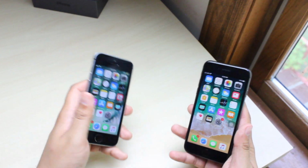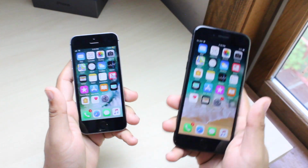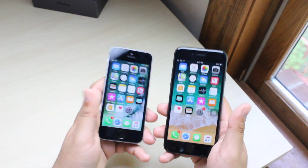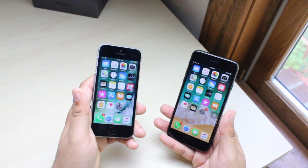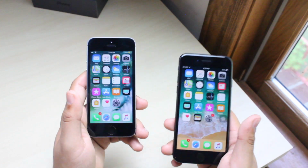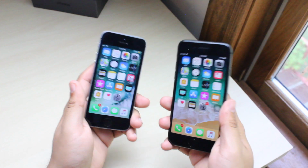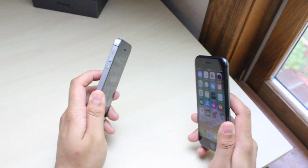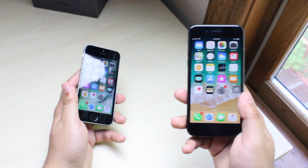There's no competition. But battery life, interestingly enough, is expected to be better on the iPhone 8, but right now they're about the same. Because iOS 11 drains the battery on the iPhone SE, I expect it to be somewhat similar to the iPhone 8. It's not going to be leaps and bounds better, but it is going to be very good on battery life. So basically, the only problem I have with recommending the iPhone 8 to people is the price.